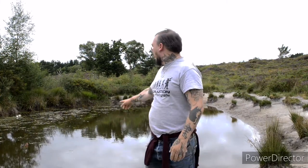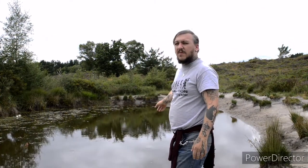Yeah, guys, so we've left Stover a little while ago. We've come down here to Bovey Heath Nature Reserve. It's pretty much just open barren lands, really, kind of like the moors almost. We found this little pond here.